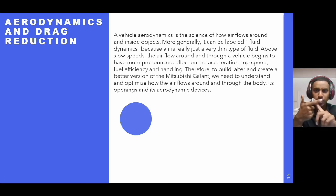Therefore, to build, alter, and create a better version of the Mitsubishi Galant that we have decided to do the case study on, we need to understand and optimize how the air flows around and through the body, its openings, and its aerodynamic devices. So let's go into the theory of aerodynamic principles.